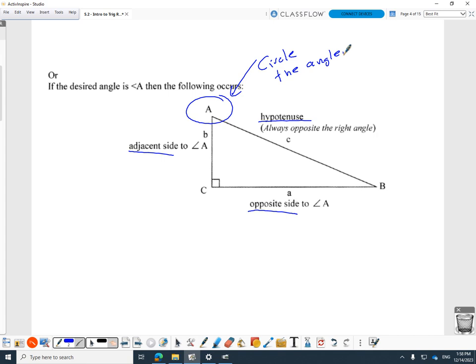Jackson, now, what if the desired angle is C? You won't use C because C is the 90-degree angle. You'll use one of the other two. It's a very good question. But we won't be using the 90. We'll be using one of the other two angles. Those are the angles that define what the triangle looks like. 90 doesn't really decide what it looks like. The other angles decide what this thing looks like. For instance, if you go to the height of a tree, the 90 is always going to be 90, but on different trees, the other angles are going to change, so those are the ones we use. Great question.